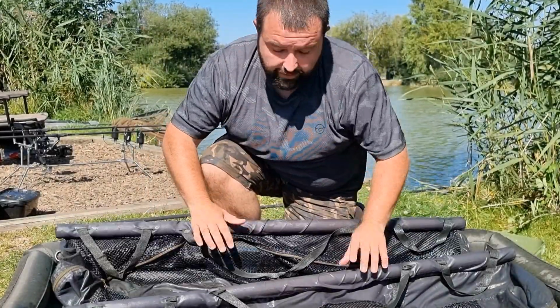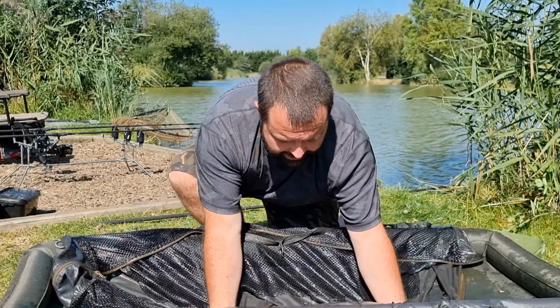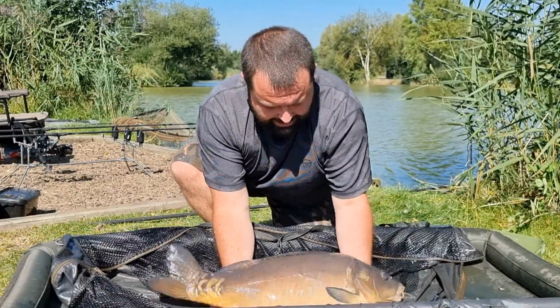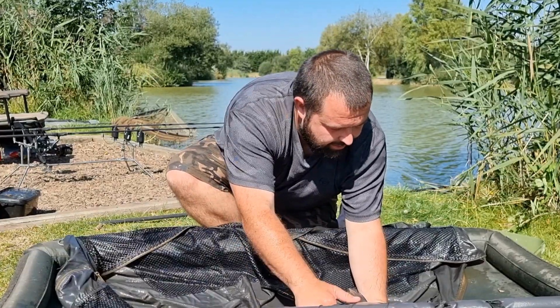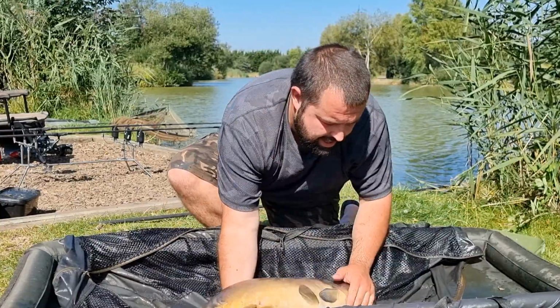Right, well, it didn't take very long. Just getting the last rods out. Sort of went down for a seat, just to get a drink in me. Oh, very feisty, very feisty back there. Here we go, come on.